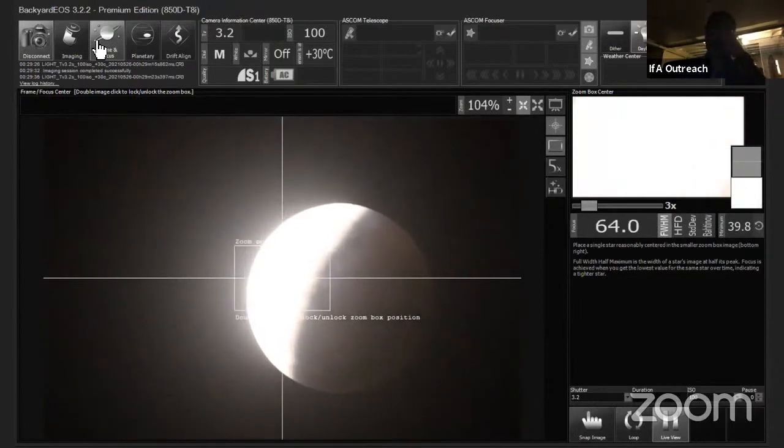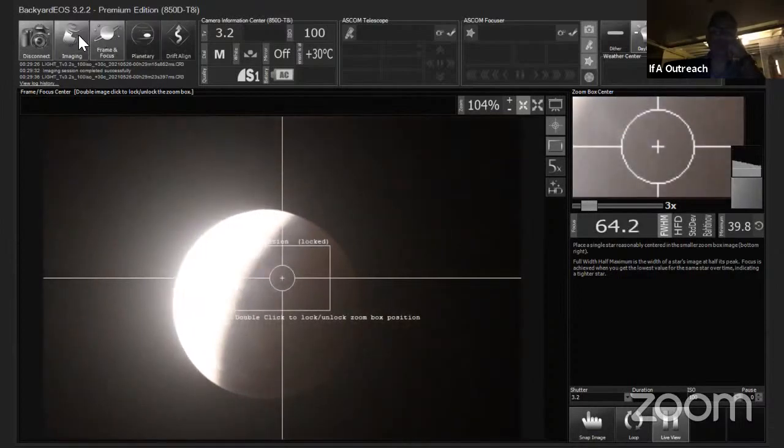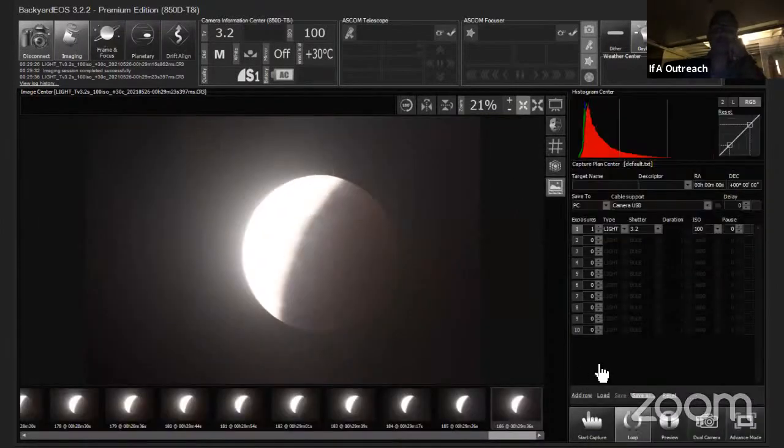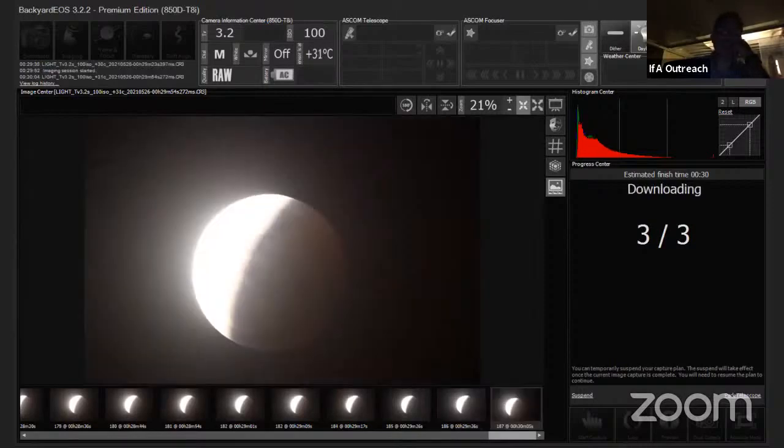Oh, someone in Australia is joining us in watching. Yes, this eclipse is visible there. Not quite all of Australia gets 100% of this eclipse. The easternmost parts only get most of it. I'm sorry, the westernmost parts.